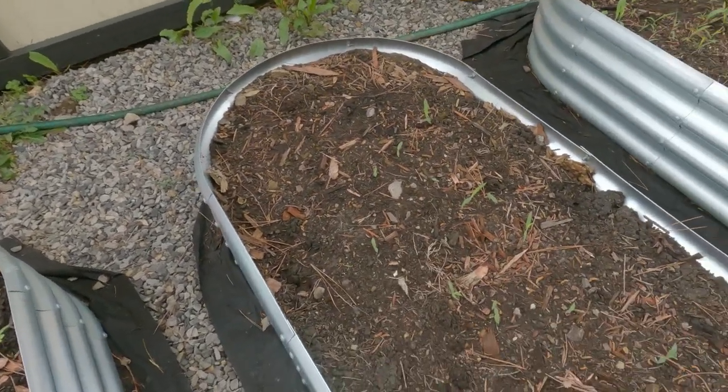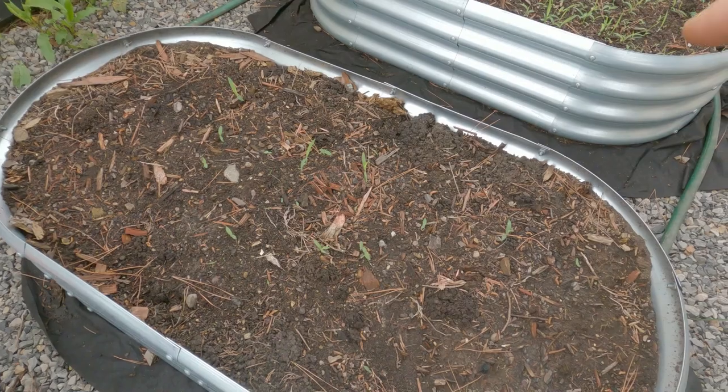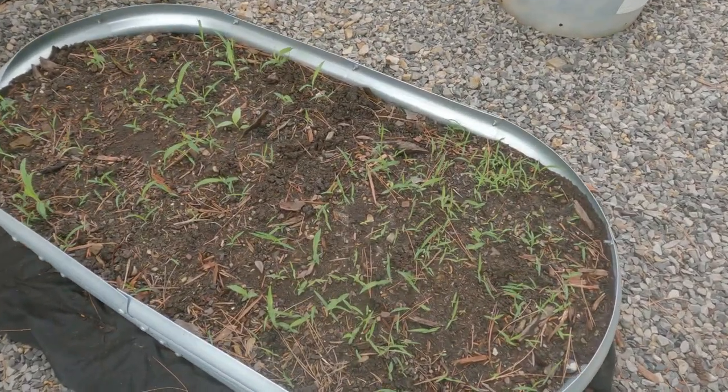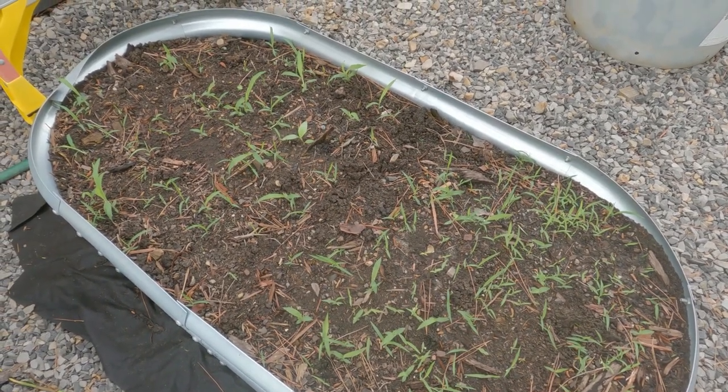This one doing much better. I see I got some hot peppers. I got two varieties in here. And this would be my bell peppers. Obviously there's some weeds growing in there, but we'll get them big.